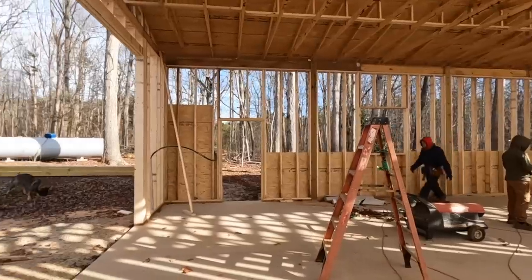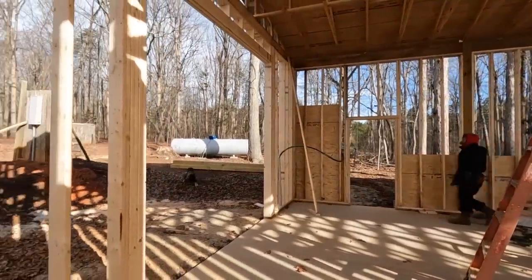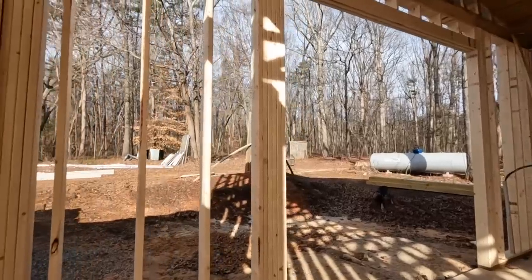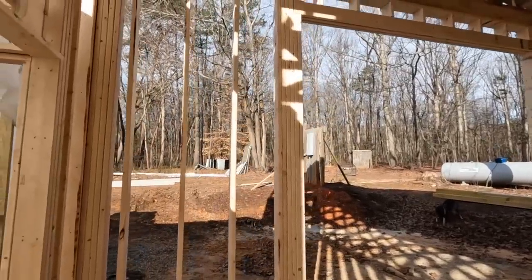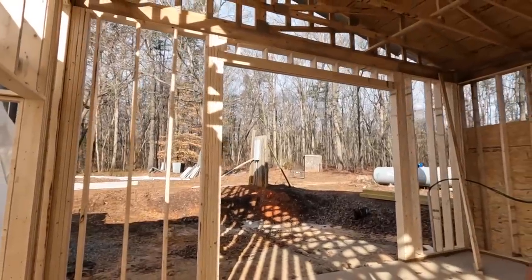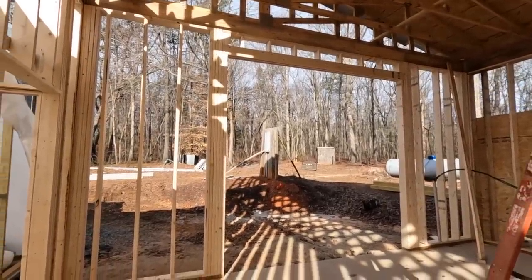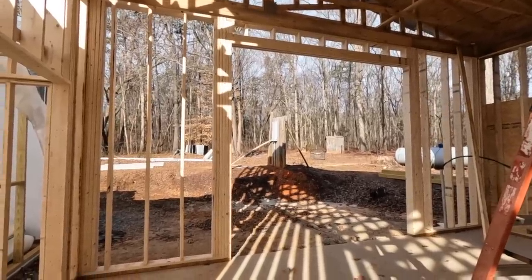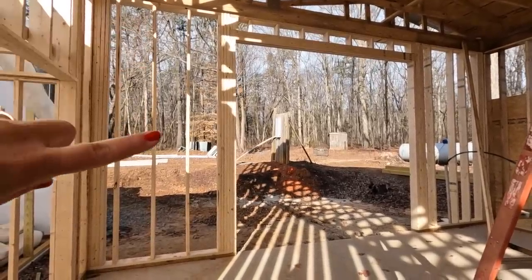If you hear noises, this is a construction site. So just know that we've got the saws going. We've got a torpedo heater going, trying to get some warmth in. One of the big things since the last time we were here is that they got this wall framed in. So we have two walls. These are the end walls that are going to look the exact same. All of this will be just a solid wall.